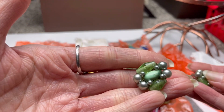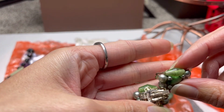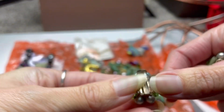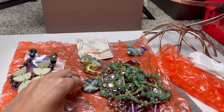They're definitely vintage. They have little glass beads in them. They are a little tarnished on the back, so they will need some cleaning, but they also say something on the back of them. They say Japan, so I would definitely value those at least $10.